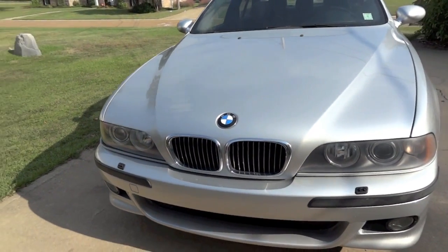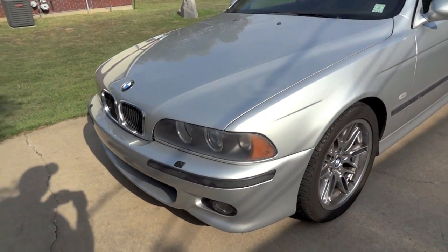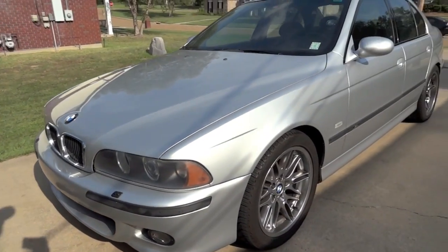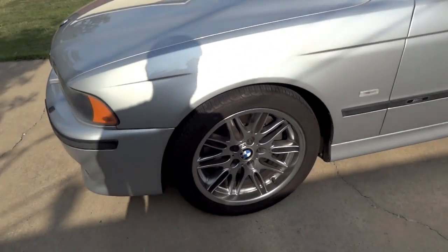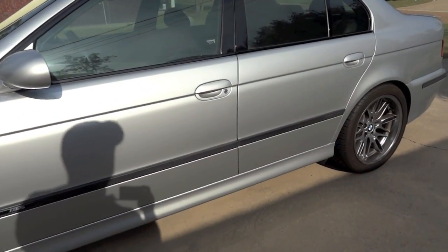The previous owner was the original owner. He was a doctor, and he took very good care of this car. You can see there are a few blemishes. I need to get the bugs and crud off the front end. I did just wash it yesterday, though. There's a little brake dust on the wheels, which is just about impossible to avoid. But for a 10-year-old car, it's in very, very good shape.